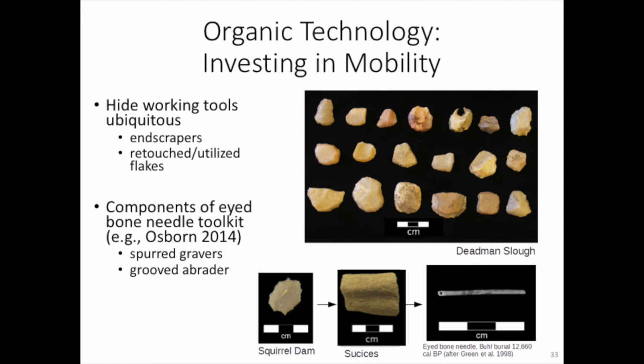So that's probably evidence for hide prep and the preparation of sewn leather clothing, which is a really crucial technology for winter mobile groups in the subarctic and the Arctic.